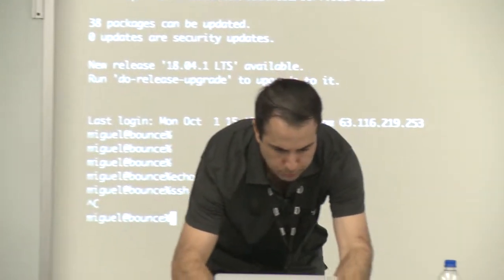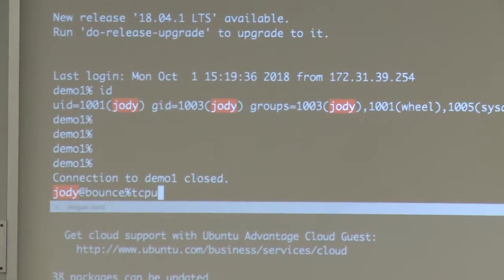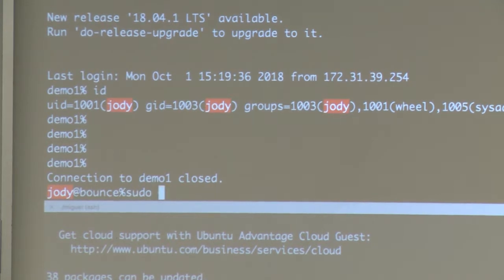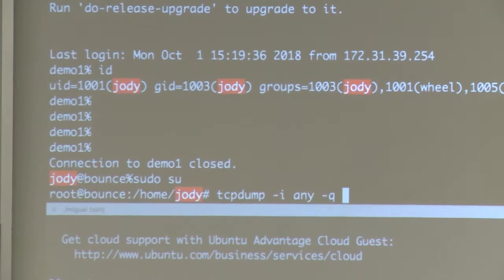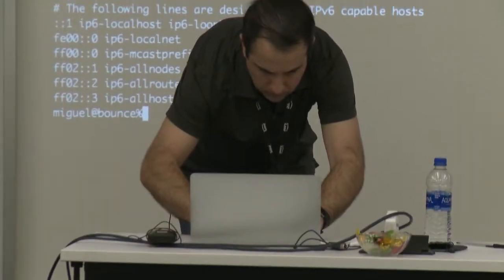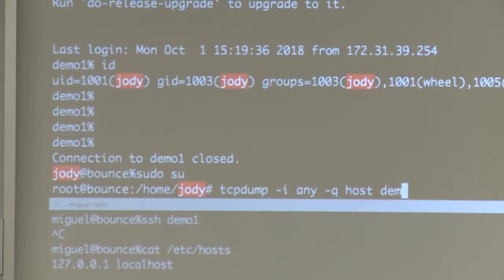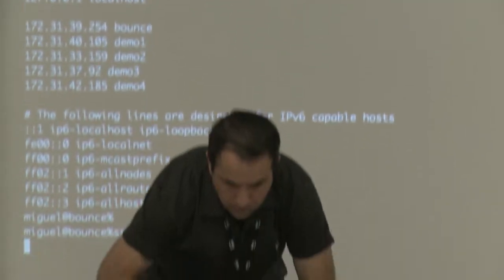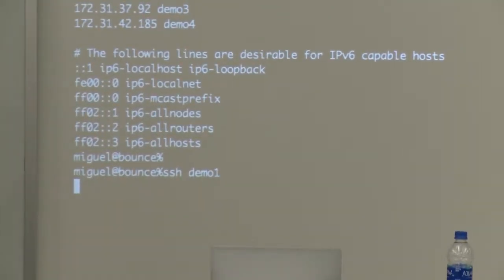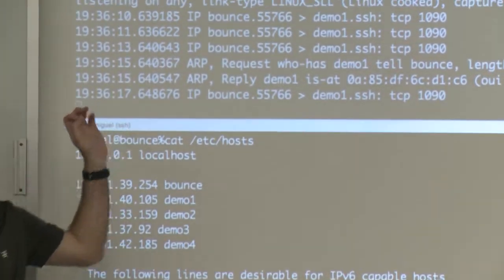And so we can actually even do a TCP dump. You can see that I'm trying to SSH as Miguel to the demo 1 box. I'm sending out SYN packets and so on, but I'm getting no response back.